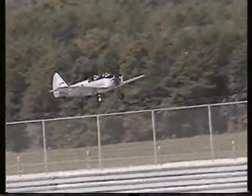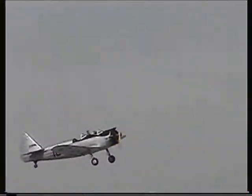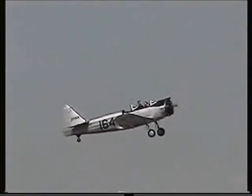Our number 2 aircraft taking off. This is Mr. Paul Quinn from Smoketown Airport flying this beautiful PT-23. It's basically the same fuselage as the 26, but it's an open cockpit with a radial engine on the front.